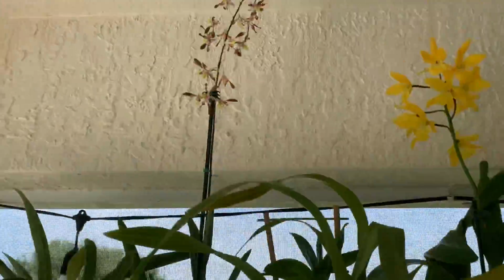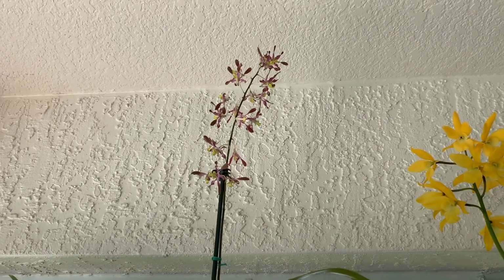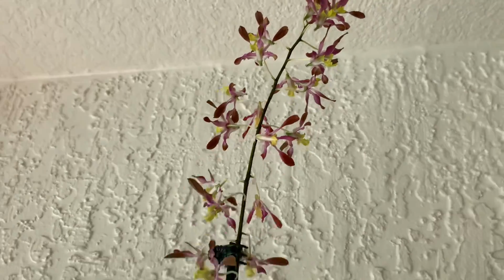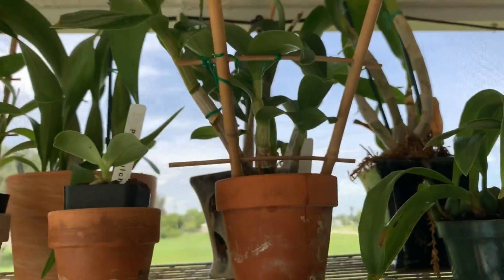And then this one I picked up. I cannot take credit for its bloom. That is Dendrobium King Brown or Brown King. I can't remember which. Really cool antelope style dendrobium. Pretty happy with that one.